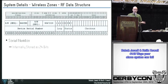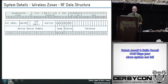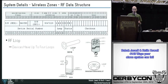So anyway, every time a wireless device transmits, it transmits the serial number, which is internally stored as 24 bits. It also transmits the loop status. That's what I was talking about before. It doesn't make a whole lot of sense. How well can you see the little diagrams on the lower right-hand side there? Is that readable? Okay. So each device has a number of different buttons or a number of different loops on it. And every time one of those is triggered, the alarm system has to know exactly what happened on the wireless side. So for example, on a remote control that has 4 buttons, each one of those 4 buttons represents loops 1 through 4.